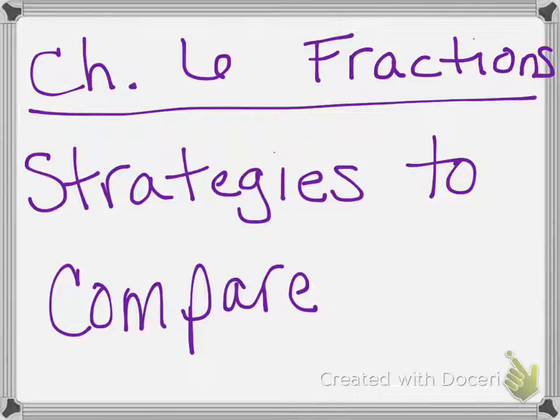Chapter 6 is going over fractions and being able to compare them, and the students have learned many different strategies to compare them, and they've been doing very well with it. So I just want to share those with you to be able to help them at home with comparing fractions.